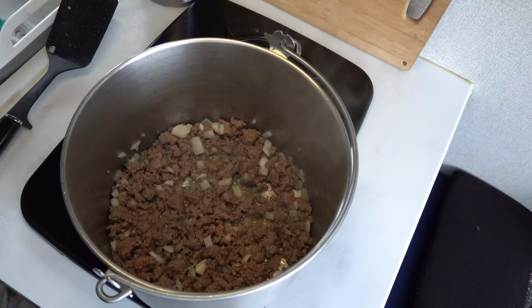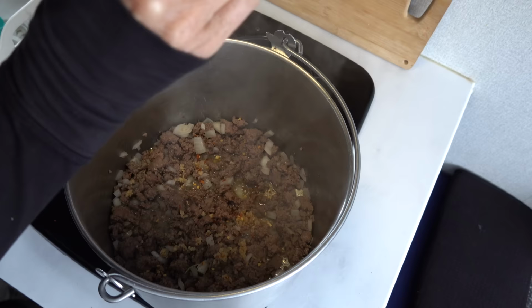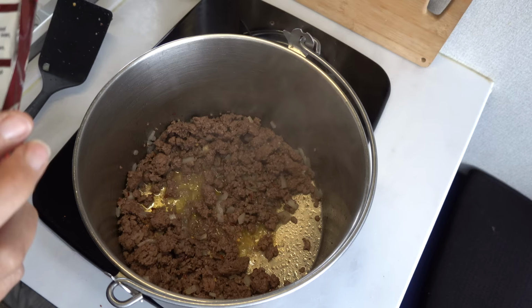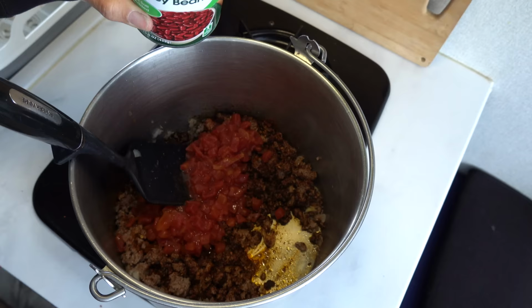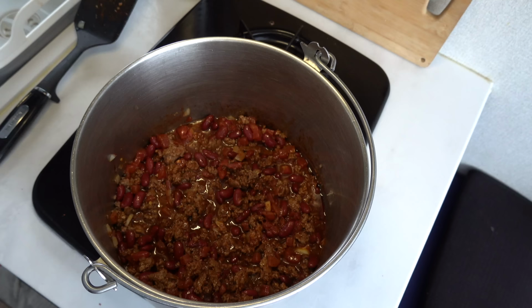Garlic, some crushed red pepper, a little salt, and a little pepper. Okay, now I'm adding the seasoning mix. And the diced tomatoes. And the kidney beans. Actually looks good already. And now we'll just let that simmer for a while.